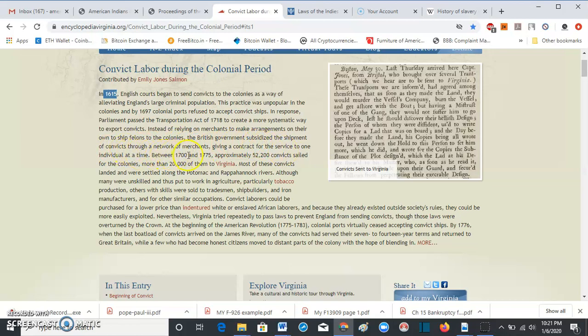Between 1700 and 1775, approximately 52,200 convicts sailed to the colonies, and more than 20,000 of them to Virginia.